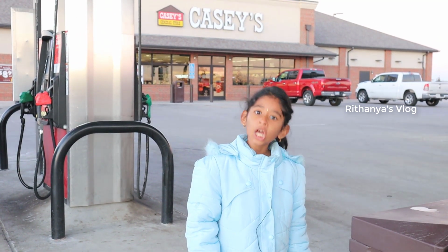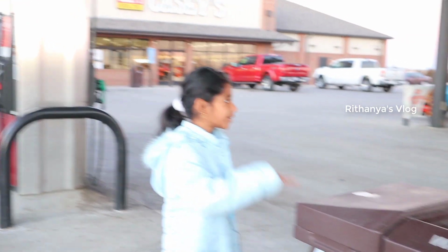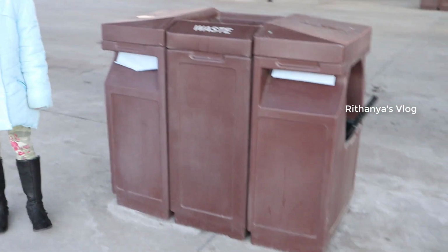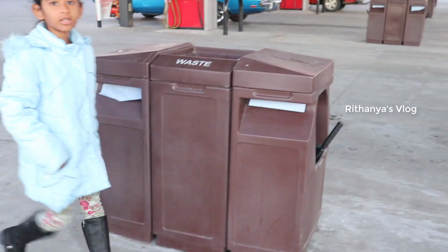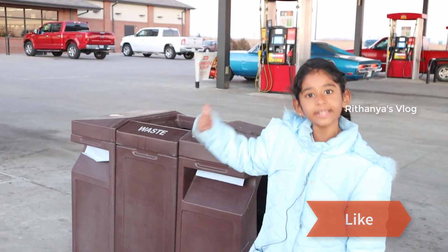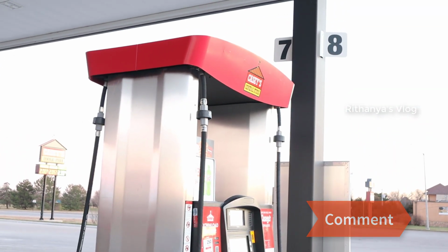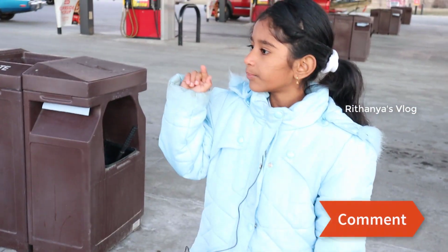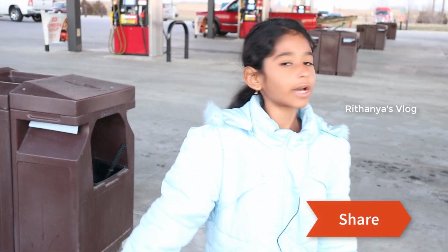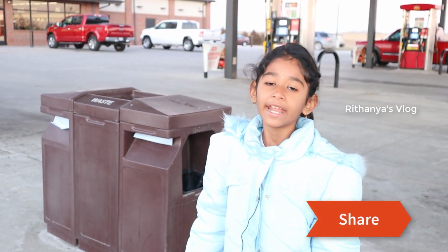And this is unmanned, so you need to do it yourself. And they have a little area here so you can clean it too, right here. If you have some cash and you don't have a card, you can go inside and pay the people that are inside, and tell them what number you're on. Mine is number 8. So if you say my truck is standing at number 8, they'll press the button on number 8, and then the diesel will come out on number 8, and then you can fill it up. So that's an idea too, if you just have cash, not a debit card.